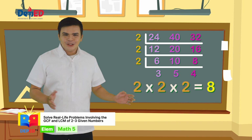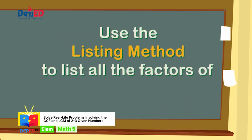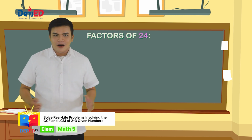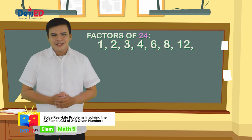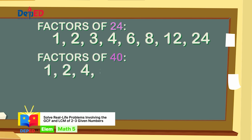Last step, check. We need to make sure 8 is the greatest or largest common factor of 24, 40, and 32. We can do it through listing all the factors of each given number. The factors of 24 are 1, 2, 3, 4, 6, 8, 12, and 24. Now let's find the factors of 40. These are 1, 2, 4, 5, 8, 10, 20, and 40.